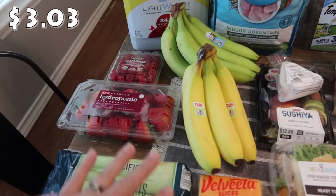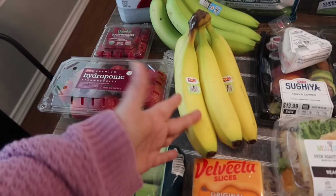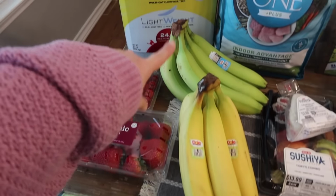Bananas, we're gonna have some bananas this week. So I got a bunch of more yellow, ready to eat bananas. And then I also got a green one. That way that can be ripening over the course of the week, and we can have those later on.